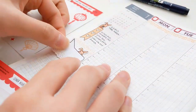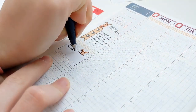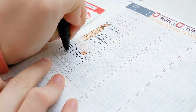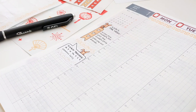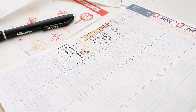Right after that, I placed this cute Brown Sugar bubble sticker where Brown Sugar is peeking at the right-hand side and towards the bottom of this thought bubble. It's covered in the golden swirly clouds. And I used that thought bubble as my habit tracker to track the vitamins that I'm supposed to take daily.